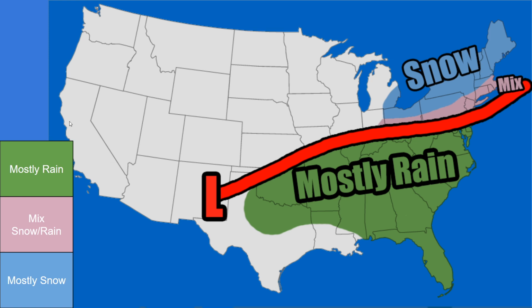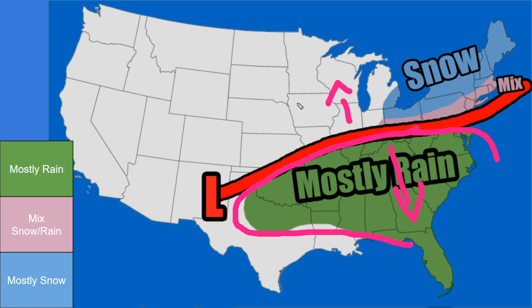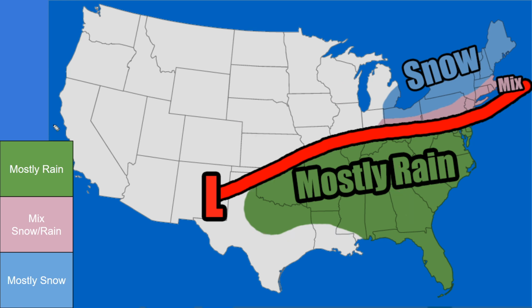So here's my surface map for this system, and I think it's gonna stay mostly rain south of this storm track, and it's gonna be mostly rain due to those warm temperatures. Temperatures gonna be in the 50s and 40s, 60s over these areas, south of the front, and then north of the front and behind the front, you're going to see temperatures 30s, 20s, teens over some areas. But for most of these areas, once you're in the teens, the precipitation has already moved out. But for the interior northeast, you already have that cold air in place, so you're going to stay mainly snow.